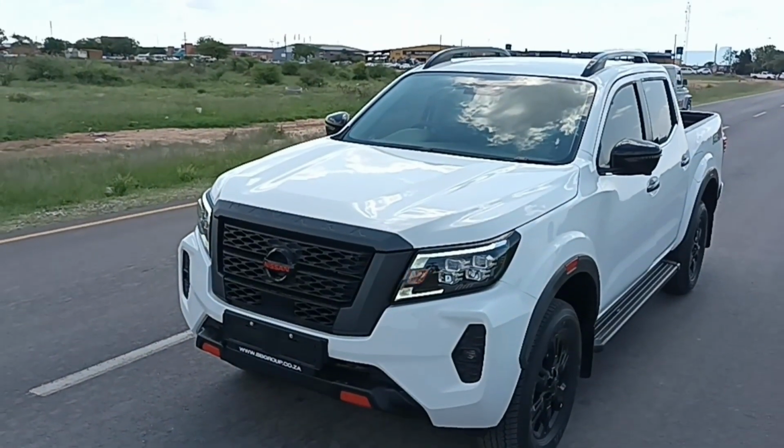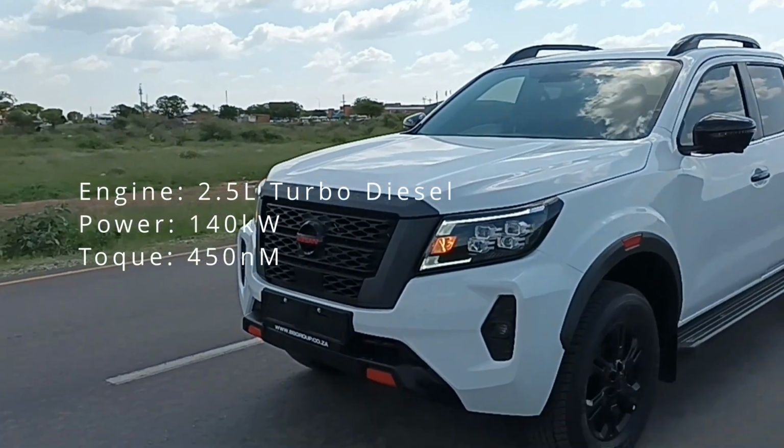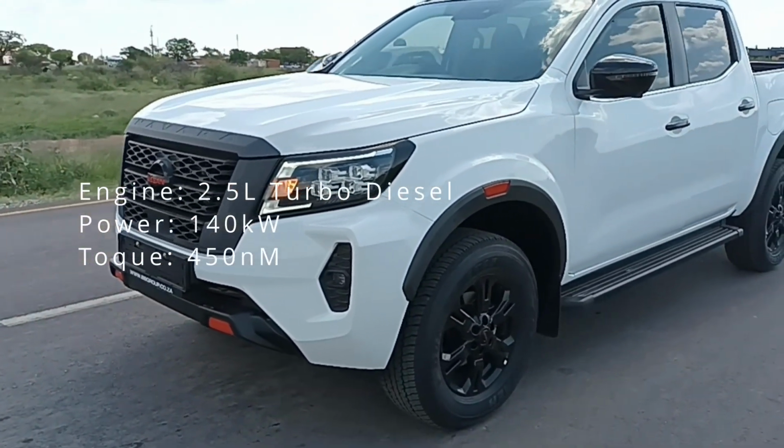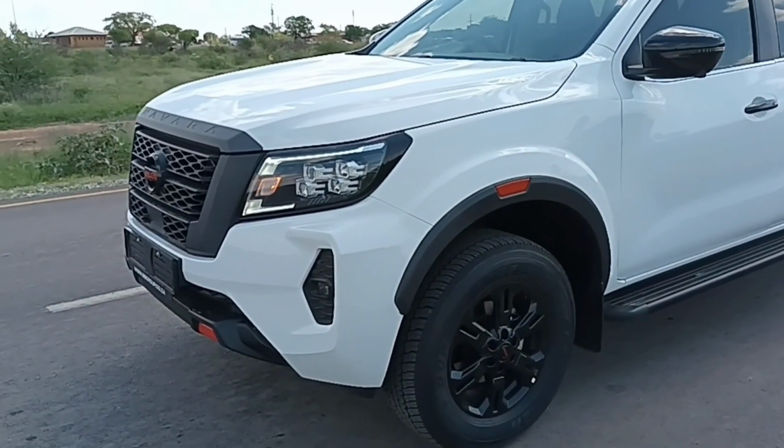Under the bonnet, the Nissan Navara now has a 2.5-liter turbo diesel engine that produces 140 kilowatts of power and 450 Nm of torque. It's coupled to a 7-speed automatic transmission.